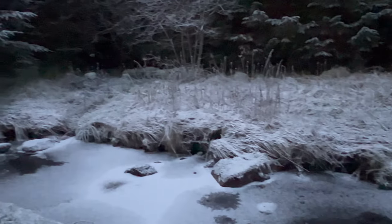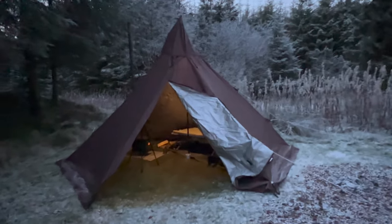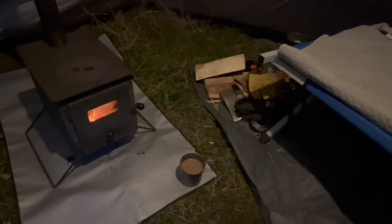That's a great location. I've had a wee walk about there, but it's kind of chilly. I'm going back in to get my coffee. At least it's nice and cosy. There we go. Nice wee cosy fire and a piping hot cup of coffee.